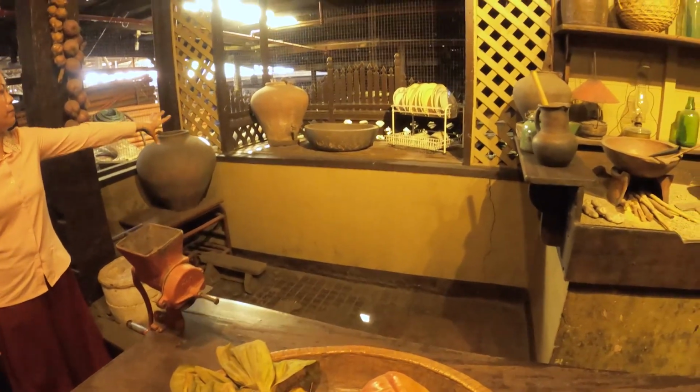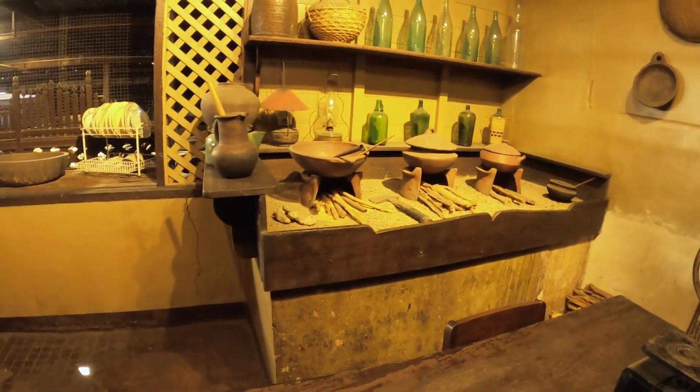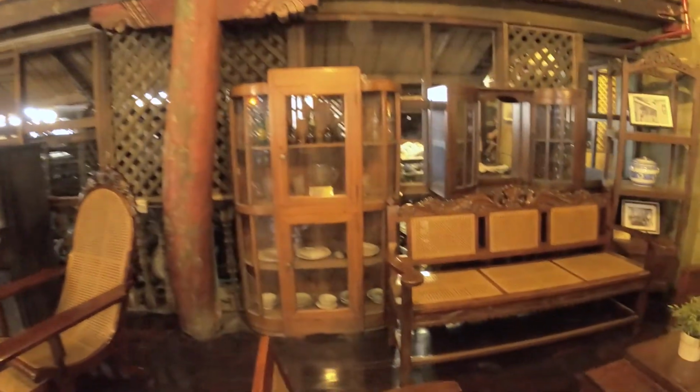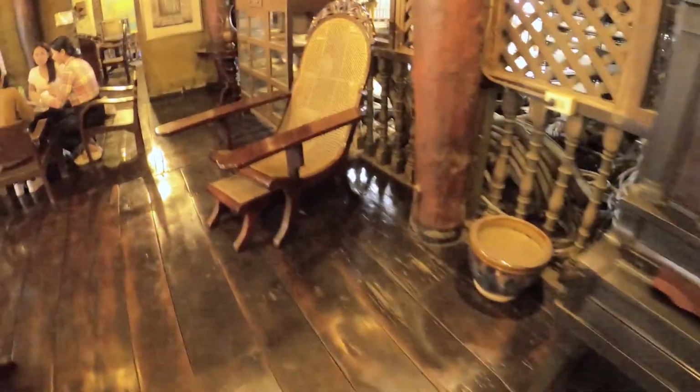That area is called Banggirahan, a Spanish word. They used to wash their plates there, wash some fruits and vegetables, and this area is the cooking area. Beautiful chest. After their meal, they used to chill here and do the Maritis, like chit-chatting. Like a very old piano. Lazy chair again.